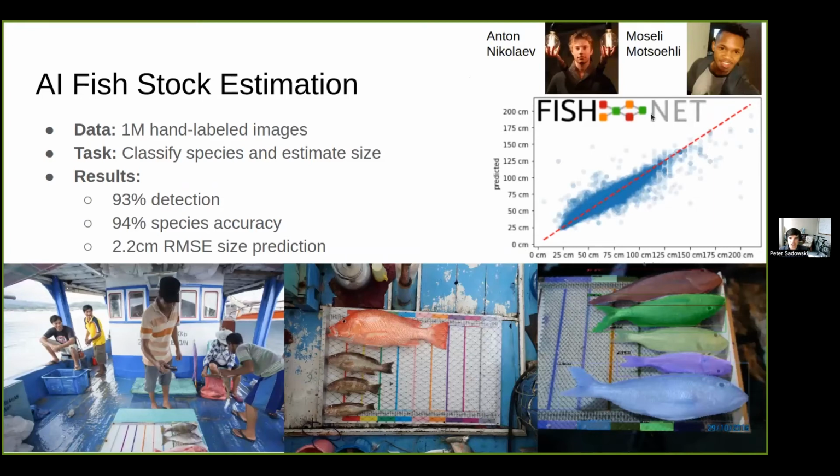Another fish project that my students are working on is to help automate fish stock estimation. We have a giant data set of 1 million hand-labeled images of fish that were taken by fishers in Indonesia. Running it through our AI system, we're able to detect fish from these very noisy images with 93% accuracy. We can actually classify the species of the fish from a set of 300 different species with 94% accuracy. We can also estimate the size of the fish, which is important for estimating the populations at a large scale.